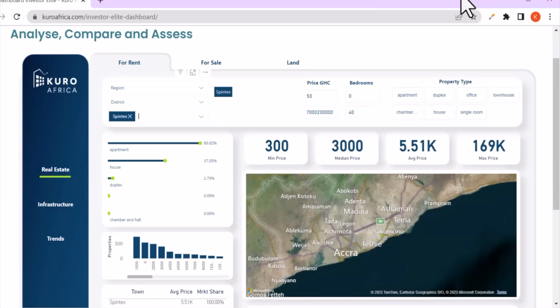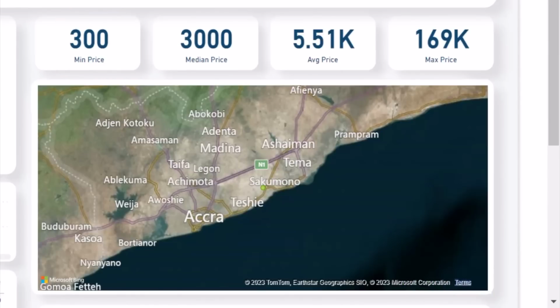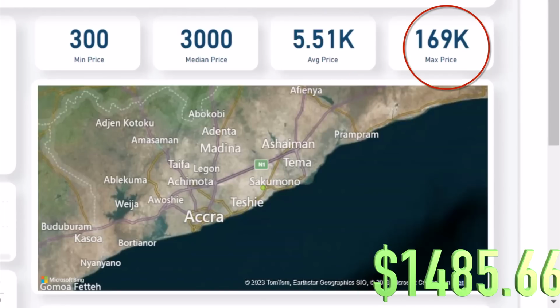So it's telling you, okay, in Spintex, the minimum price is 300 cedis. That's likely to be some sort of chamber and hall or single room. Median price is 3,000. That gives you a more realistic indicator. So these are rental prices. Rental prices, exactly. Average price would be 5,500, and the maximum, someone is really trying to get 169,000. Someone's trying. I would be surprised.